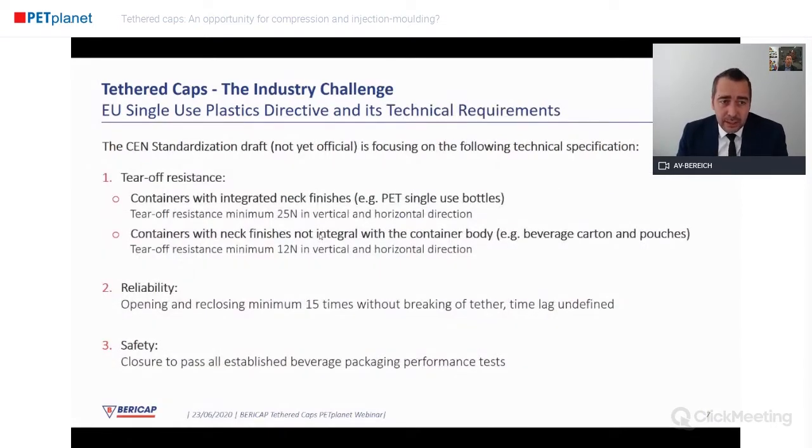Talking about the CEN standardization draft, which is not official yet, but it's focusing on the following technical specifications. When talking about the strengths, it's talking about the tether resistance or separation force. The current definition is about containers with integrated neck finishes, like a PET single-use bottle. Then we talk about a tether resistance of minimum 25 Newton in vertical and horizontal direction.